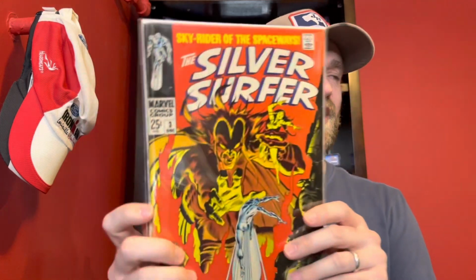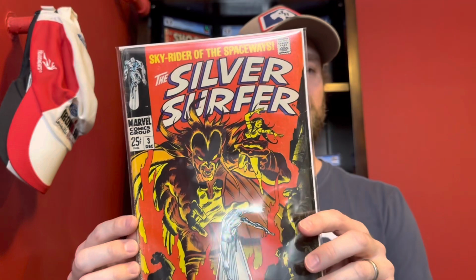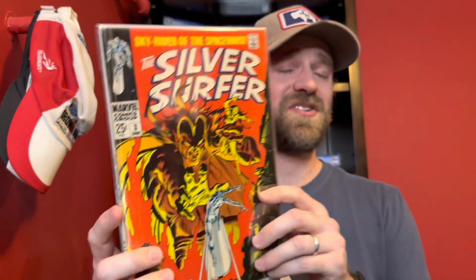But it's still Silver Surfer #3, a major first appearance of a big villain character that they could potentially use in the MCU at some point. It's an awesome key regardless. And I think they said it has a small spine split on the bottom. Not all square bounds seem to do it, but the Silver Surfer square bounds get spine splits pretty easily.